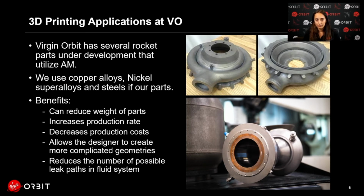So we're able to print stuff like that, which really helps us as well. The picture on the bottom shows one of our chambers that I'll talk about in more depth a little bit later. But combustion chambers in a rocket engine usually utilize cooling channels for some kind of cooling fluid to go through and cool down the metal on the inside where all the combustion and hot gases are happening.